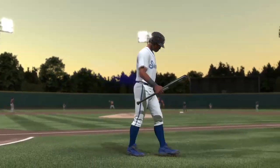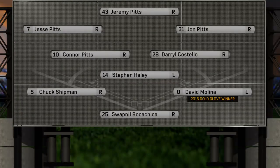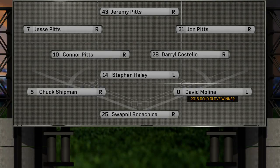All right, here's how the visitors are lining up defensively, courtesy of Majestic. This team can pick it. Lead the league in fielding percentage, and there's a reason why they're winning games. Tough to get past them. They make all the plays.